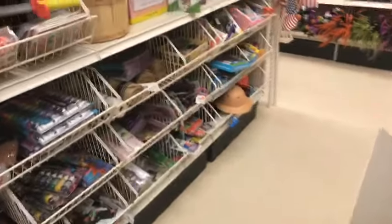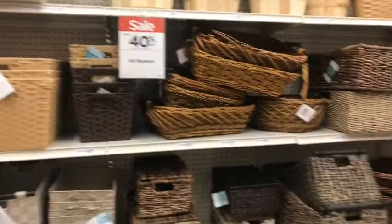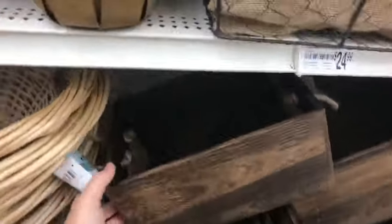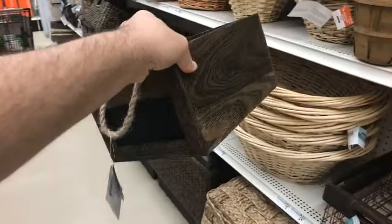That's a huge... Okay, yeah. This is another whole section of clearance. So, I don't know what I'm going to do. And then these baskets are 40% off. And I don't even need baskets or organization. So, I'm going to have to just stay calm. So, yeah. Check this out right here. This is a really cool bin. $14.99 and then 40% off. Check this out. I love it.